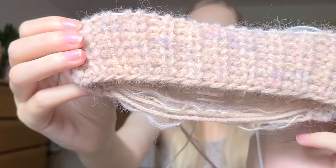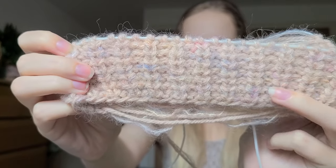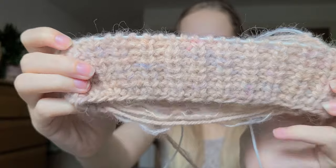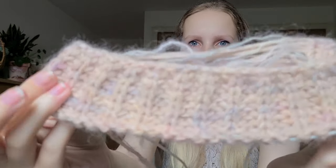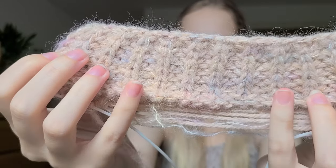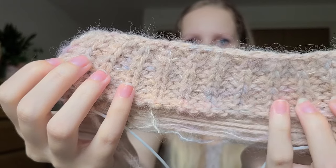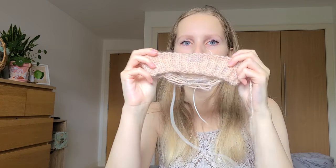So here's what I knitted. This is the purl one below, knit one, and then the knit rounds, and then you get this texture. Then if you flip that inside out, this is now what you get as the right side, which is exactly what brioche or half fisherman's rib is supposed to look like on the right side. So that's what my sweater would then look like.